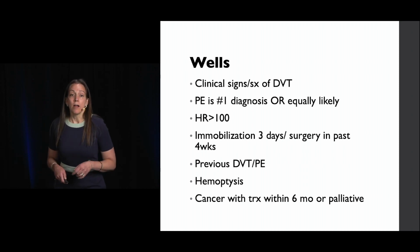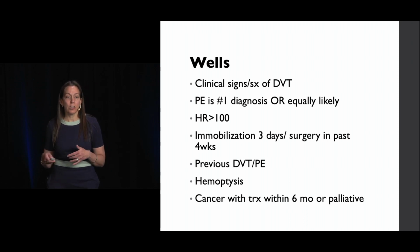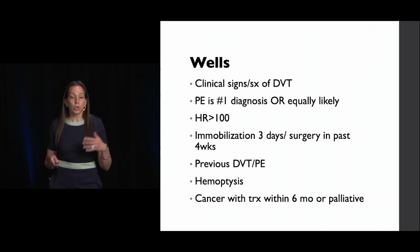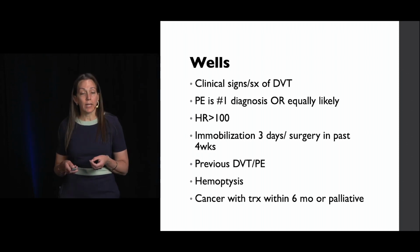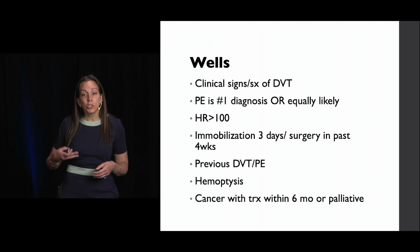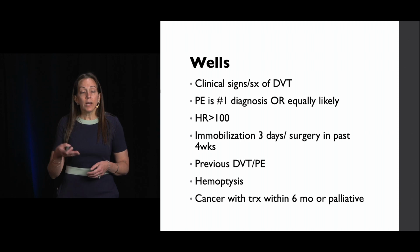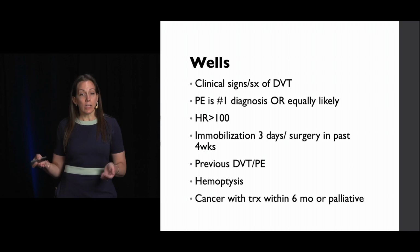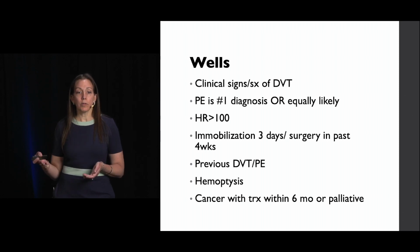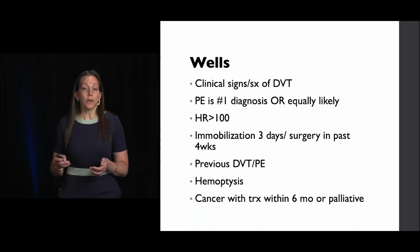So first, Wells. There are a few things on there, each with different scores, and the interpretation of Wells is different. So let's say there are different ways of doing it. Clinical signs and symptoms of DVT is 3 points. Pulmonary embolism is your number one diagnosis or equally likely is 3 points. This allows for your subjective clinical judgment to play a role in the next steps that you take. Heart rate greater than 100 is 1.5 points. Immobilization for 3 days or surgery in the past 4 weeks is 1.5 points. Previous DVT or pulmonary embolism is 1.5 points. Hemoptysis and cancer with treatment within the past 6 months or palliative care are each 1 point.